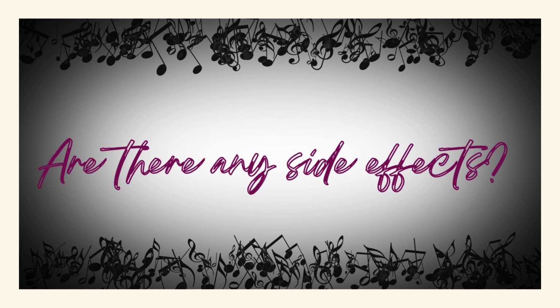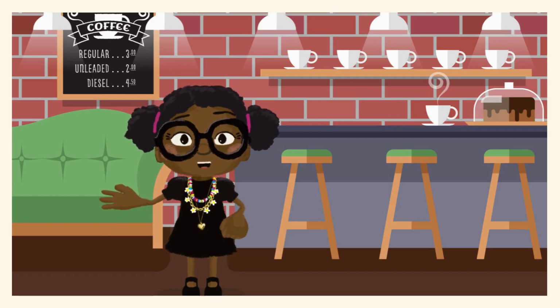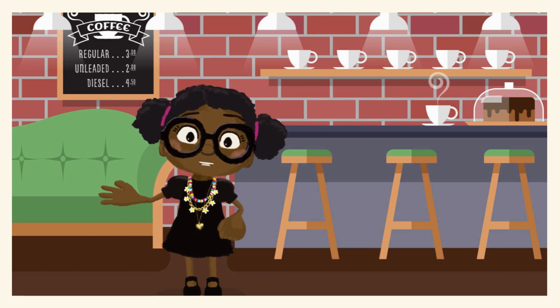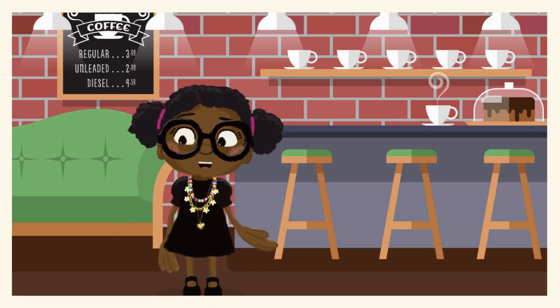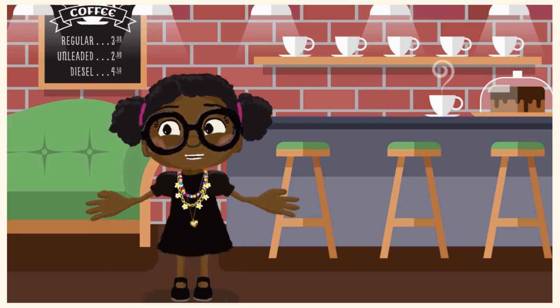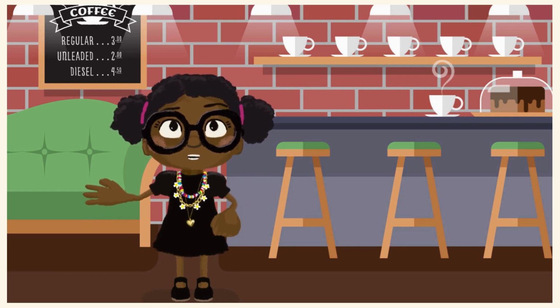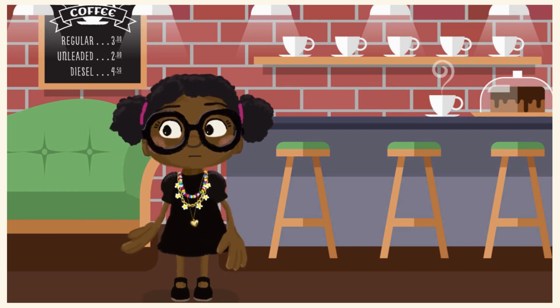Generally, they are considered safe for most people when used safely and appropriately. However, there are a few considerations. Number 1. Potential discomfort. Some individuals may find certain frequencies uncomfortable or unsettling to listen to, particularly at higher volumes or frequencies. Number 2. Risk of auditory hallucination. Binaural beats rely on the brain's ability to perceive the difference between the two tones presented separately into each ear. While this generally works well, some people may not experience the intended effects or may perceive the beats differently.